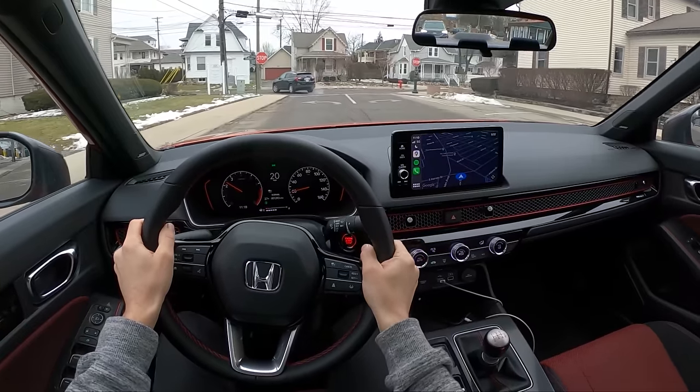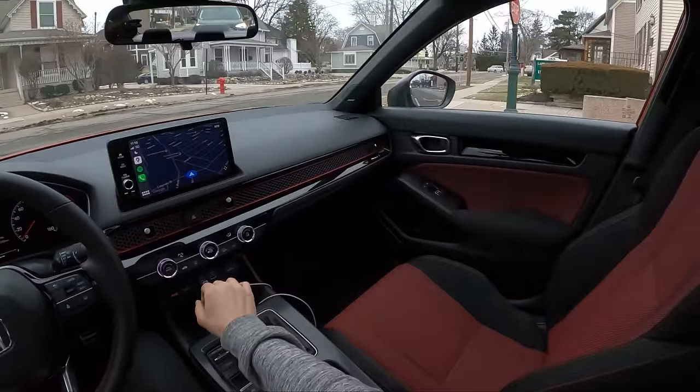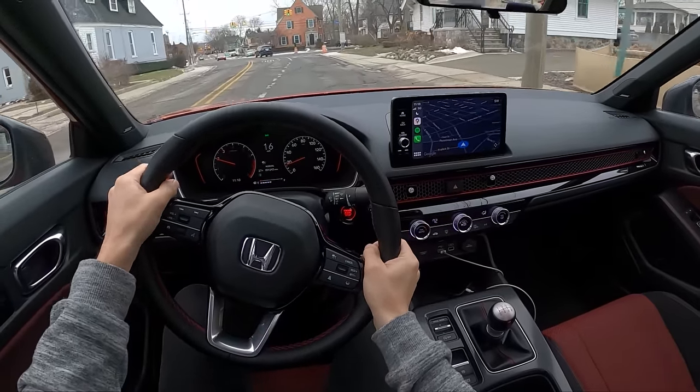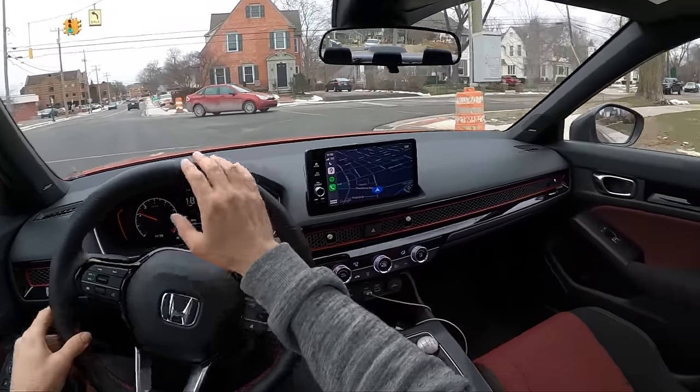The feel and feedback you get from all the inputs. The turn signal stock has this nice weight to it, a nice resistance. The engagement of the gears with this shifter is just satisfying. Everything is weighted similarly and really well done.